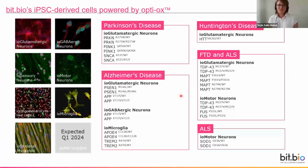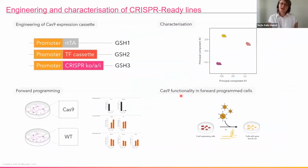Now, BitBio is offering a portfolio of certain wild-type cells. They're mostly in the CNS space, but more different cell types are currently being developed. And at the same time, the wild-type cells are accompanied by disease models. As you can see, most of those are in the CNS space. So the data that I will be showing you today are done in these cells.